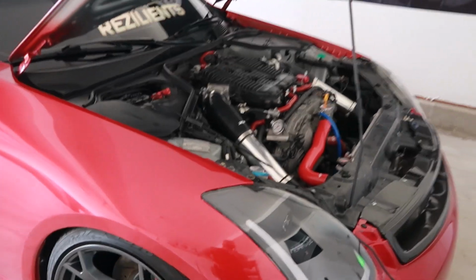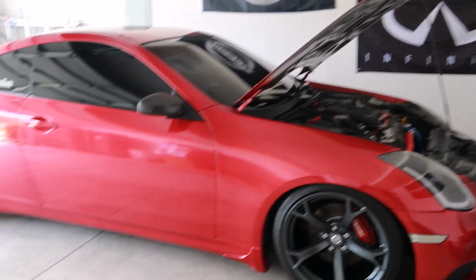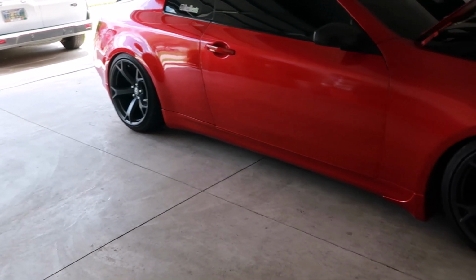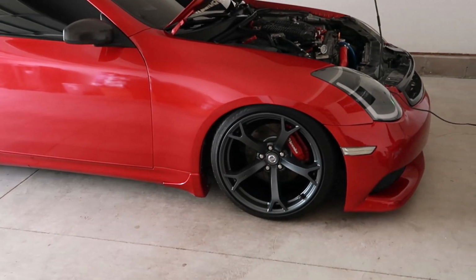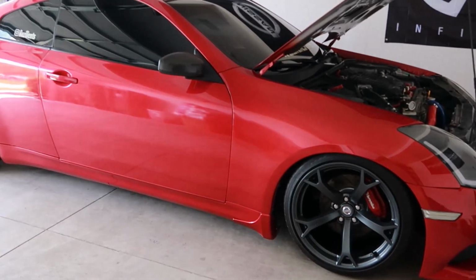I do have some clamps that I need to change on it. I'll probably lift it up, put it on some jack stands, and see where we go from there. So we'll probably just do that now.